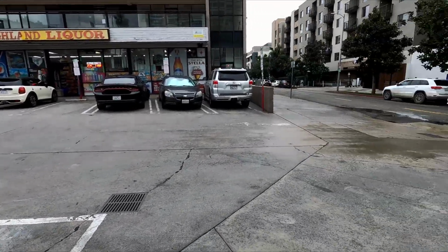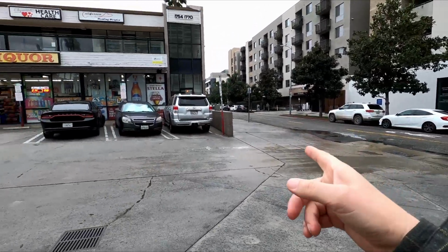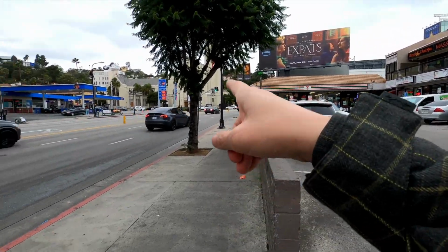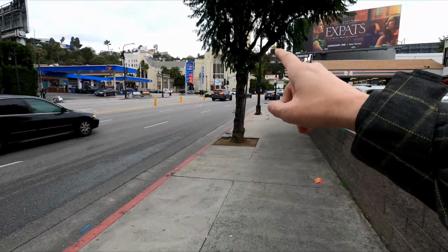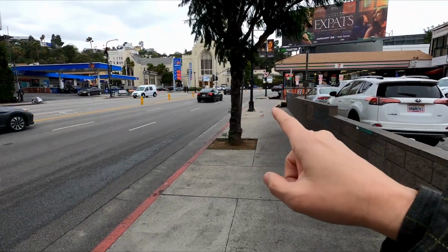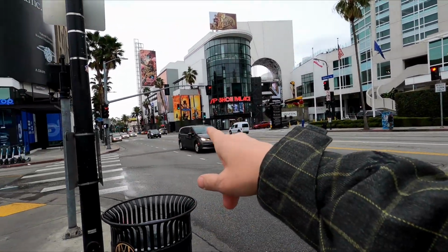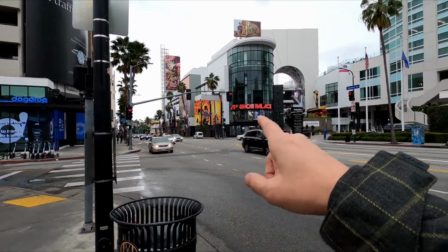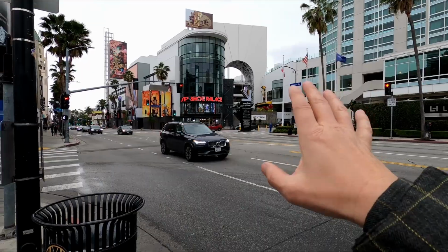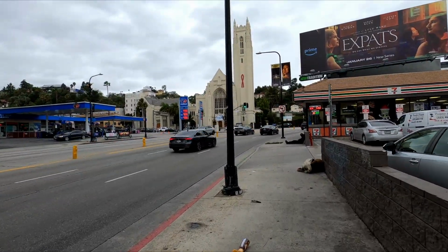All right, so we are at Highland and Yucca. That's Yucca, and right in front of us is Franklin. That is the big church where a lot of movies have been filmed, so we're just going to go over there. It's kind of loud here on Highland, but right down there is Hollywood Boulevard. That is the big shopping center right there, where they have the Academy Awards and all that kind of stuff. All right, but let's walk this way, shall we?